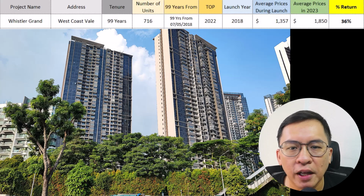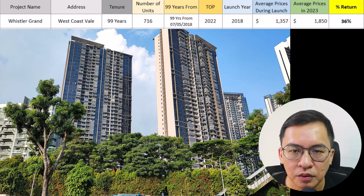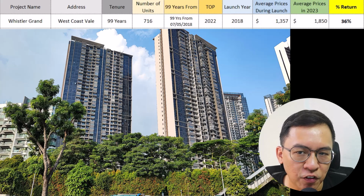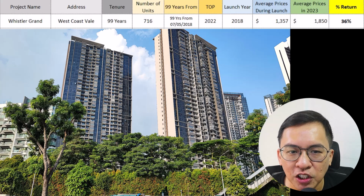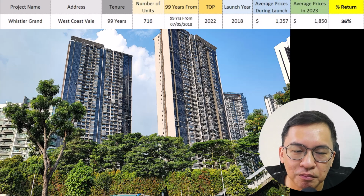Jurong, which is located in West Coast, was launched in 2018 and TOP last year. The launch price was 1,357 per square feet, and today it averaged around 1,850 per square feet. It achieved an impressive 36% return in just 5 years. Pretty awesome in my opinion.